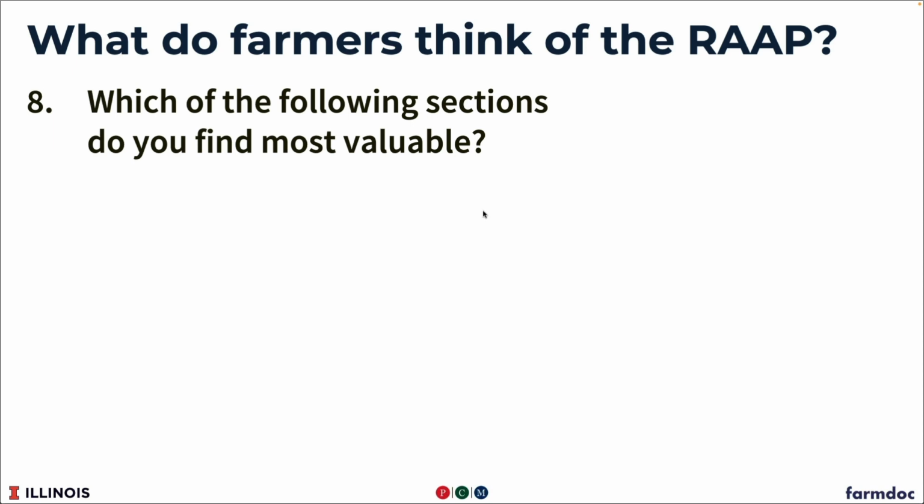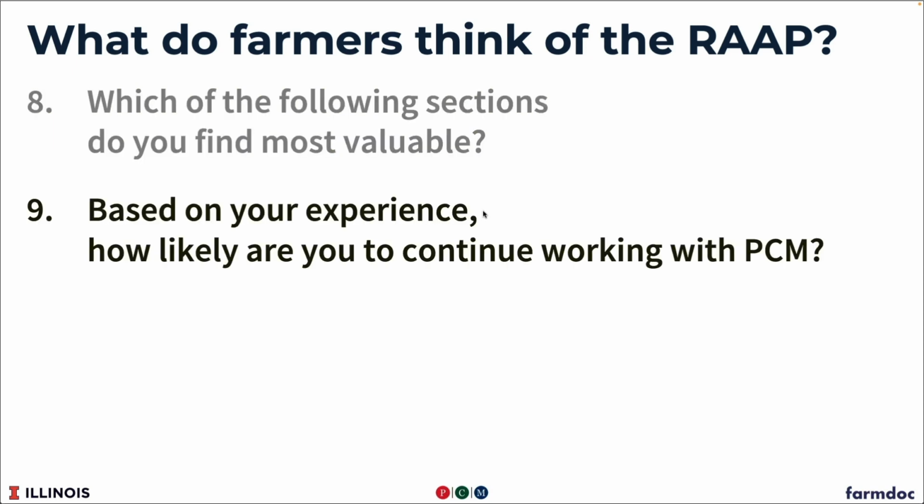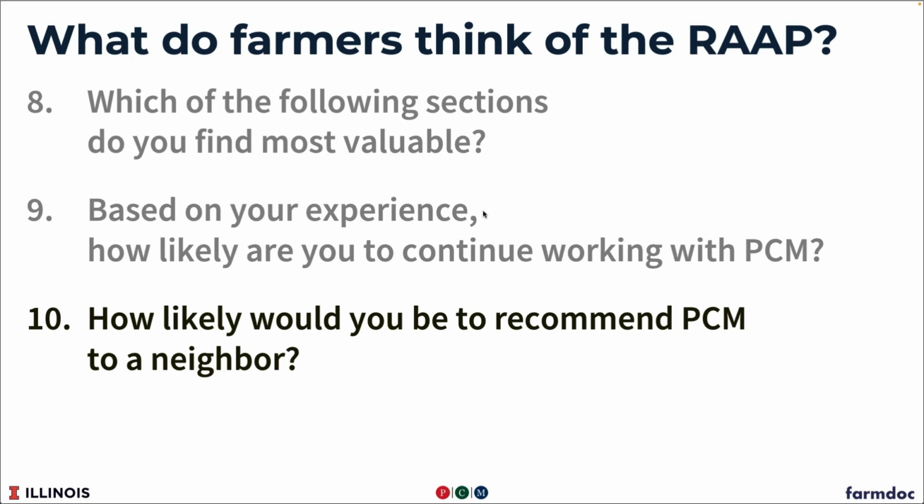And then, which of the following sections did you find most valuable? Based on your experience, how likely were you to continue to work with PCM? And how likely would you be to recommend PCM to a neighbor?